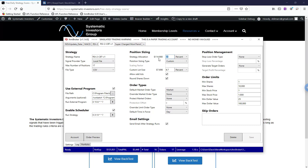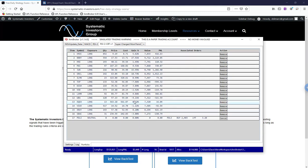So the strategy's running about 114,000. It's been running for about 2 weeks, and it's up according to the paper trading results, which is pretty close to simulating real live conditions. It's up about $5,449. And you can see here, this is the portfolio it's currently maintaining, and it does this all automatically for me every day.